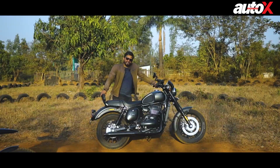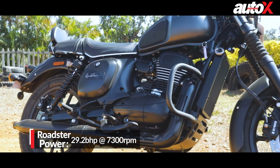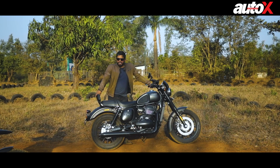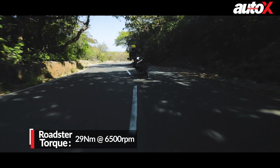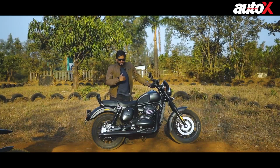If you want to ride it daily in the city, it is a quick motorcycle, and the engine has a lot of performance. Even though it has the same engine as the Scrambler, this produces slightly more power and at lower RPMs. But then again, it also suffers from the same engine characteristic, in the sense it doesn't have a lot of grunt at low RPMs. So you really have to work the gearbox if you want to get going.